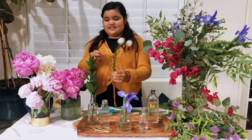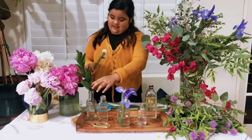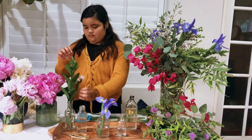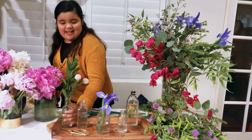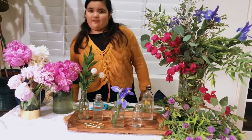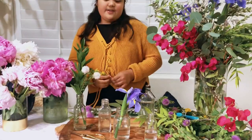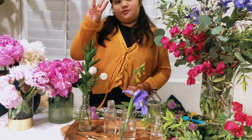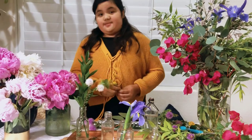This is already a good size, so I think I should put it in here. See it, guys? Doesn't it look beautiful? I like this one. I think all of them look beautiful. Don't you guys? You guys could put any flowers in the little bottle. It's okay to use 3 or 2. You guys could use as many as you want.